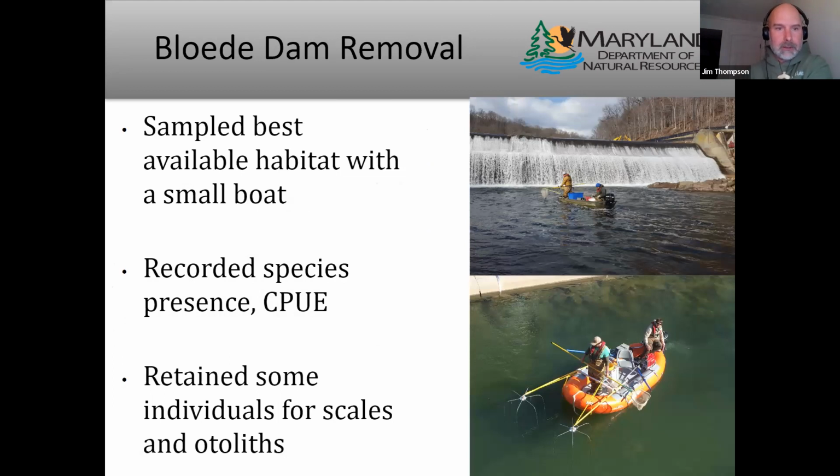Using the electrofishing, they sampled the best available habitat with small boats, recorded catch per unit effort, and also retained some individuals for otoliths.